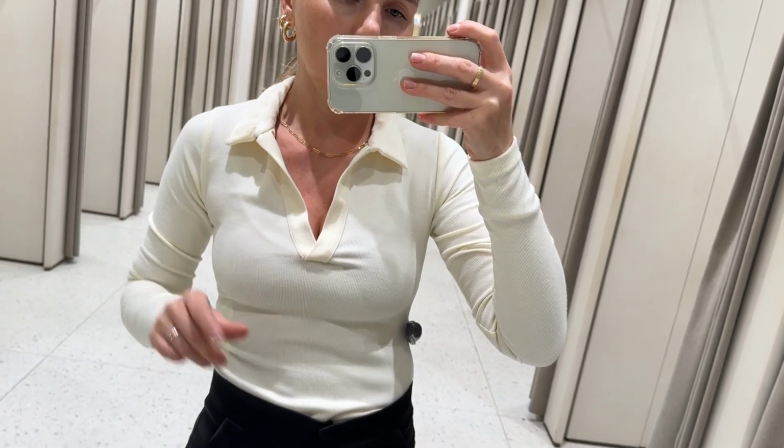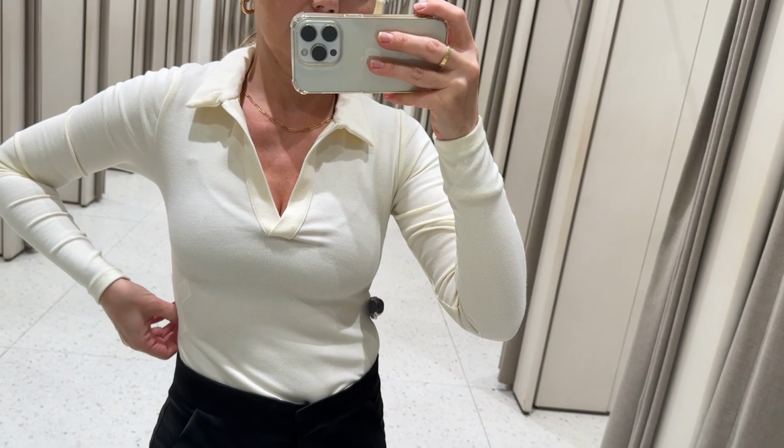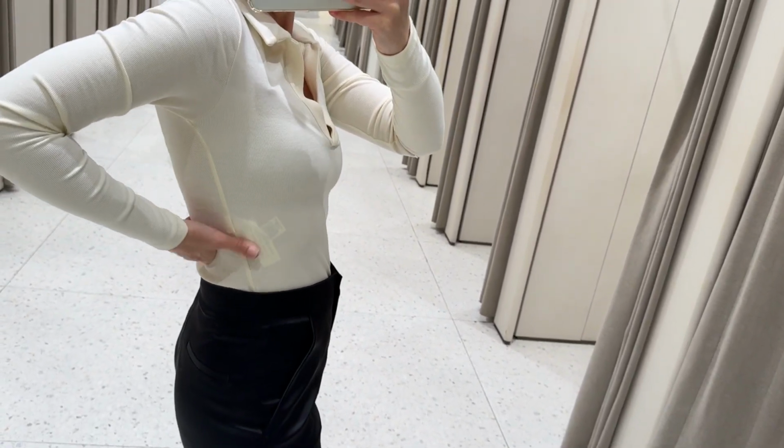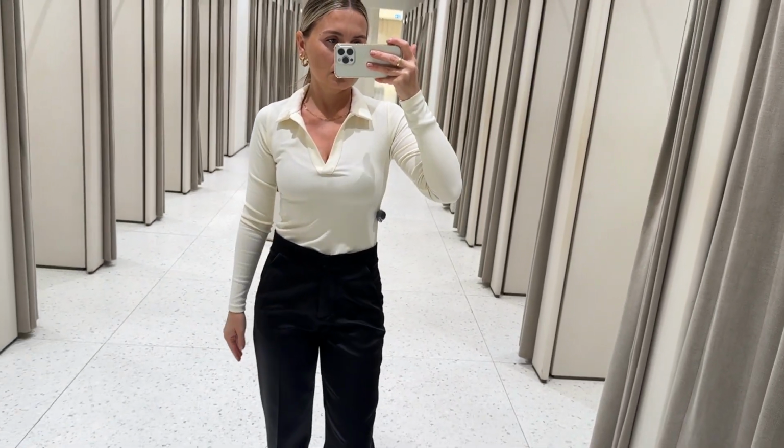This bodysuit is really tight and not really stretchy because of all my arms. So tight here, very tight. It's my usual size, size small. I would go size up because the fabric is really nice, nice to touch. It's a bit see-through, but I'm wearing beige underwear, so you can't really see it.